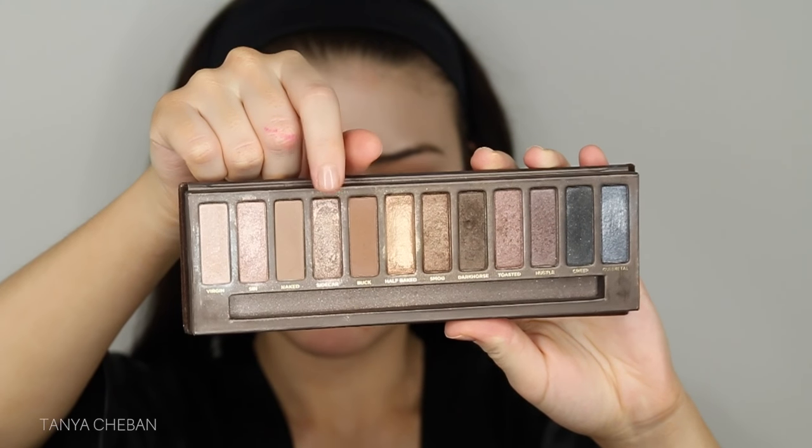This brush is by Morphe and I've had it a long time, so I do not know the name of it. I don't even know if they have it on their website, but just any kind of brush, just place that color all over the lid and into the crease. Then I'm taking this sparkly bronzy shade called Sidecar, and I'm placing this with my finger because I find that the eyeshadow is a lot more pigmented that way, and I'm just placing that all over the lid so I have like a nice sparkle on my eyelids.